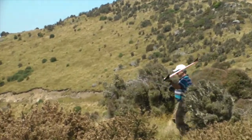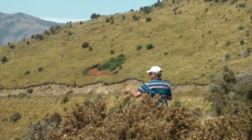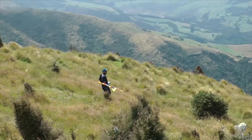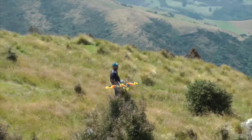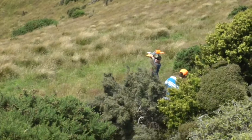This is Alex's dad, Peter, about to launch a combat wing. Oh, not bad. The wind is a bit off angle, it's a bit north, and she is quite low, not as strong as expected.